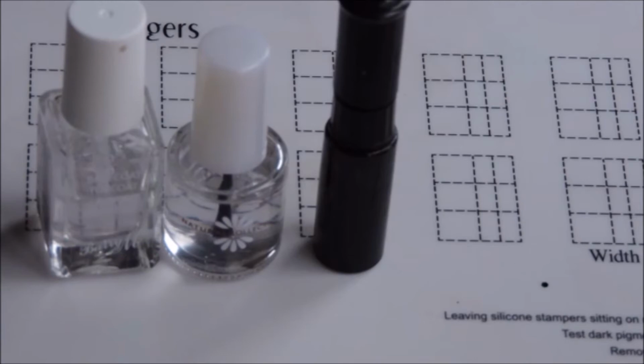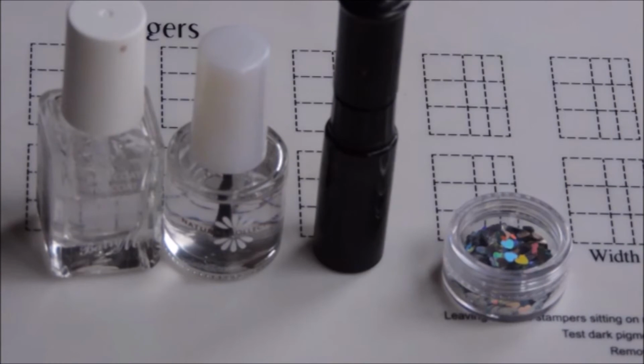But if you don't have that, you can just use a really thin nail art brush, or you can use a dotting tool and use it in the same way as the cocktail stick. I'm also using some little heart sequins, and you don't need to use these. You can just use normal sequins or gems, or even just put some glitter on there. Why not? Throw glitter on everything. Glitter makes everything better. You're also going to need a cocktail stick to pick up and stick on the sequins with, and a white base coat, which I didn't take a photo of.